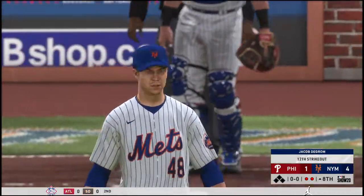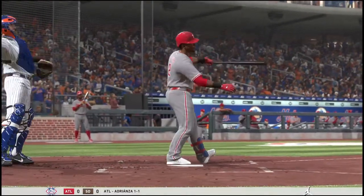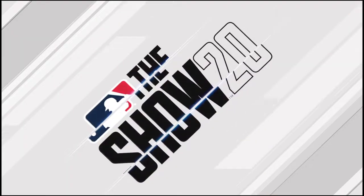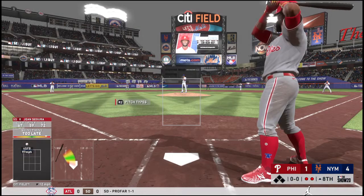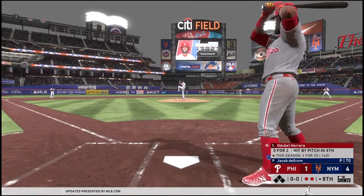That's a pretty unique pitch sequence, guys. Usually pitching is all about mixing pitches and location, but he threw that all out the window to get that strikeout. He offered the same pitch 3 times in a row, so I guess he sort of used that reverse psychology to outthink his opponent.